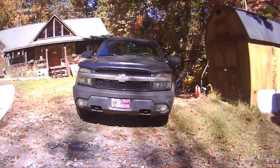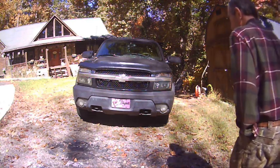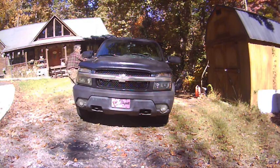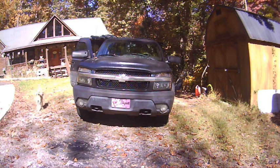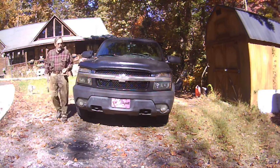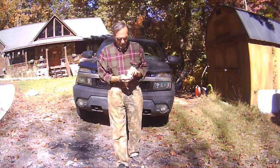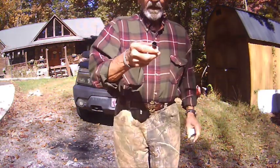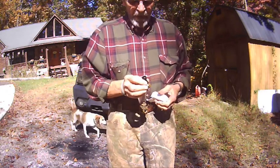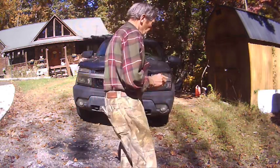Okay, everybody, we finally got a day with no rain, so I'm going to take a shot at getting that sending unit. There's a sending unit. Once I get the old one out or get it unplugged, I'm going to take a look and make sure it's the right one before I get all carried away. Okay, we'll put it back in the box, get her opened up, and see what we got in here.